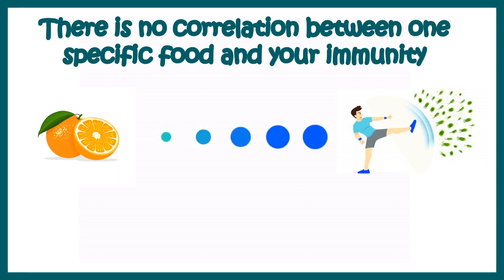Okay, but before we start, we should really nullify one misconception. There is no one-to-one correlation between a food item and immunity. For example, let's say a citrus fruit like orange contains vitamin C. Don't think that only consuming citrus fruit in a large quantity would help you to fight all these pathogens. This kind of one-to-one correlation is not true. Things are far more complicated and a balanced proportion is required.